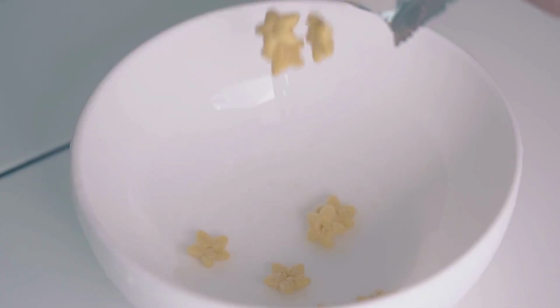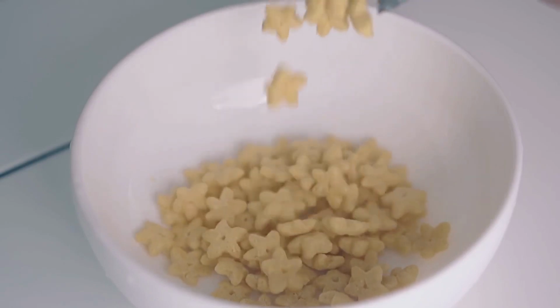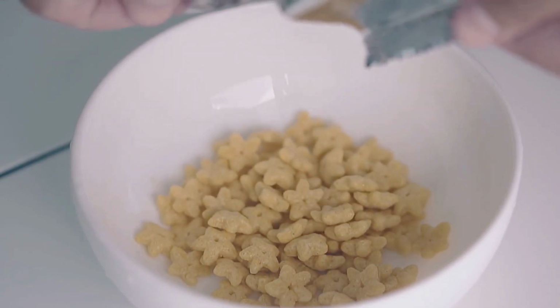First up, we have Bran Flakes. These aren't just your grandma's go-to cereal. They're packed with a whopping 7 grams of fiber per serving. They're perfect for kickstarting your day with a fiber boost.